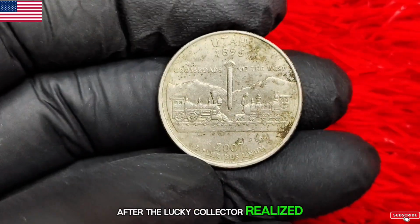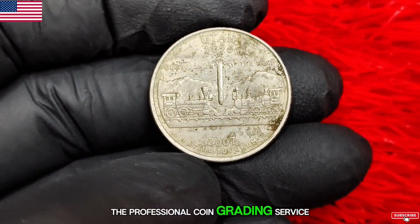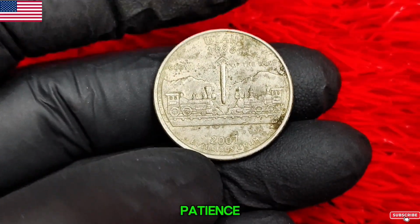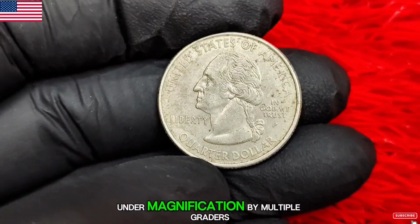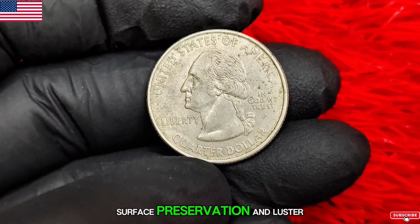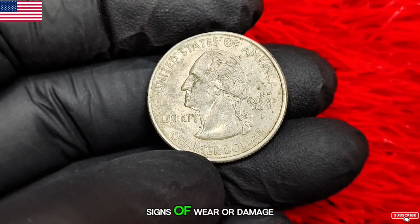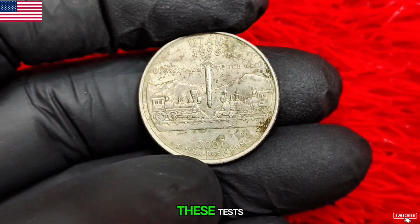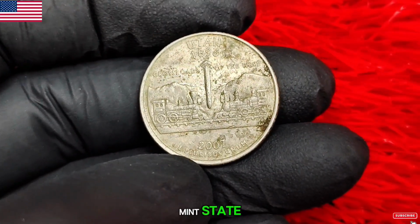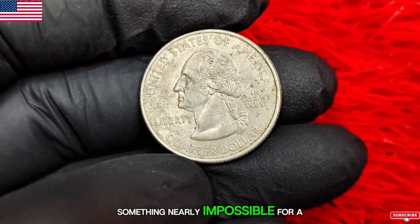After the lucky collector realized the uniqueness of their Utah quarter, they sent it to PCGS, the Professional Coin Grading Service, for evaluation. The grading process itself is a masterpiece of precision and patience. The coin is carefully examined under magnification by multiple graders. Independently, each grader looks for strike sharpness, surface preservation, and luster. They check every rim, every letter, every design detail, looking for signs of wear or damage. If the coin passes all these tests, it is assigned a grade on the Sheldon scale from 1 to 70, with MS standing for mint state. A score of MS 70 means the coin is flawless under magnification, something nearly impossible for a circulating coin to achieve.